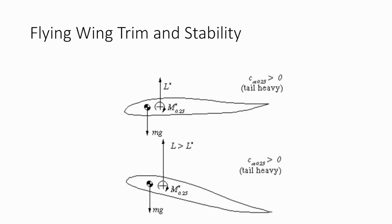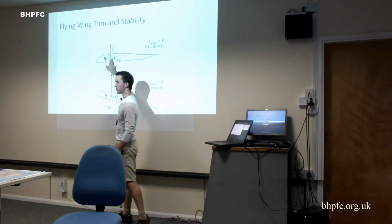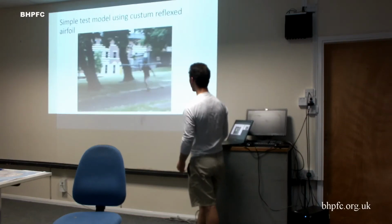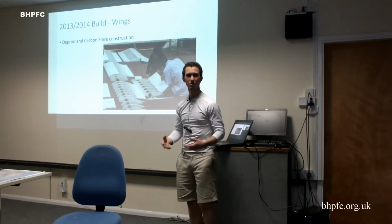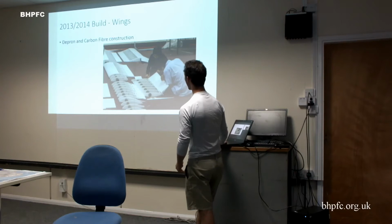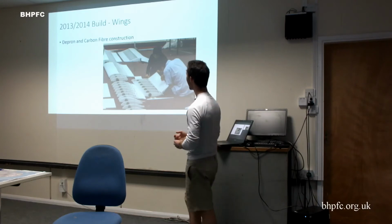Basically, the aerodynamic center is the point about which, no matter what your angle of attack is, the moment is constant. So it's a very useful reference point, but you have to calculate it and you have to get it right. Making these models was really reassuring, because we were able to calculate the aerodynamic center. Well, you've seen the video, and convince ourselves that we can get it right before we go and build a massive wing and throw ourselves off it. So I'll talk a little bit about the build, which I didn't talk about last year. I just talked a lot about ideas.